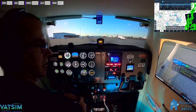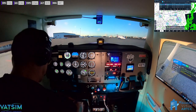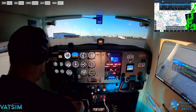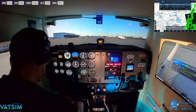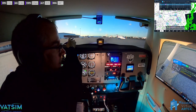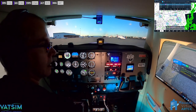Alright, let me jot some frequencies down here. Right, Delta 317. Boston ATIS, 135.000. Clearance delivery, 121.650. And then ground, 121.9. I have to grab the frequencies from VATSIM off of the pilot plan because it doesn't always reflect real world frequencies. Boston Tower, 128.8.